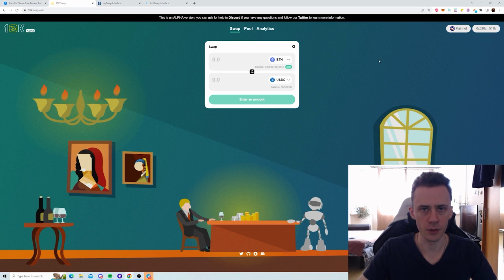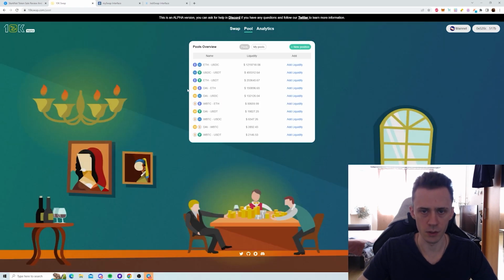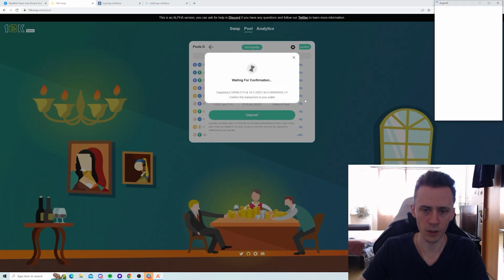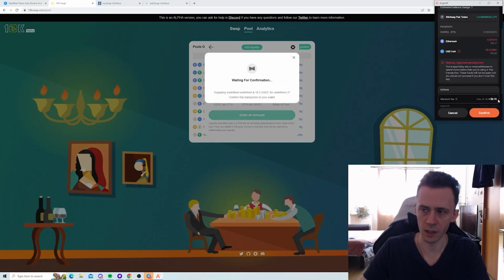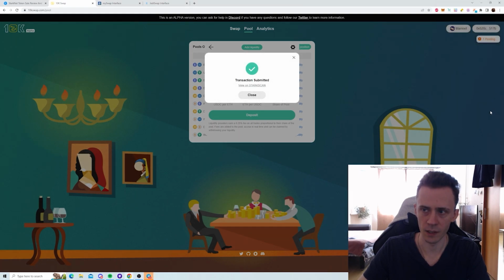Our transaction on 10K swap has been completed, and we can go and put that into the pool. So you can see all the pools here. We're interested in the Ethereum USDC pool. Press add liquidity. So you just enter the amount here and you get the second token automatically calculated. Then you need to confirm. The network fee in this case is going to be around 72 cents. And then again, transaction submitted, and again we need to wait.